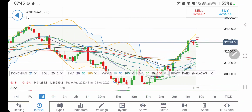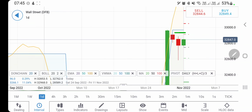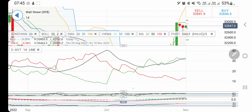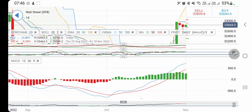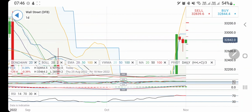Now look at the daily charts. The maximum resistance zone at 32,850 is seen. Very good resistance there. If it trades above 32,850, certainly we can expect 32,900, 920, and then 970 levels. And if it trades above 32,970, stay long on US30, and it is going to fly high. Directional movement divergent and bullish. Stochastic is overbought here, and hence we have to stay cautious. MACD divergent and bullish, and RSI is also overbought.